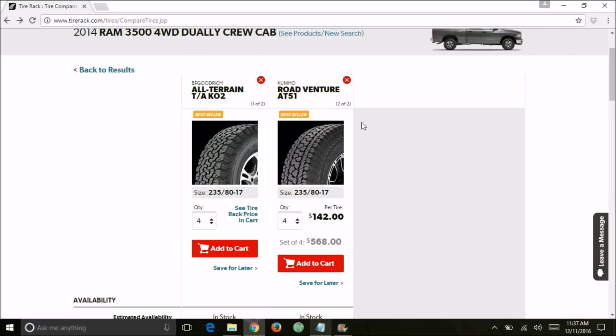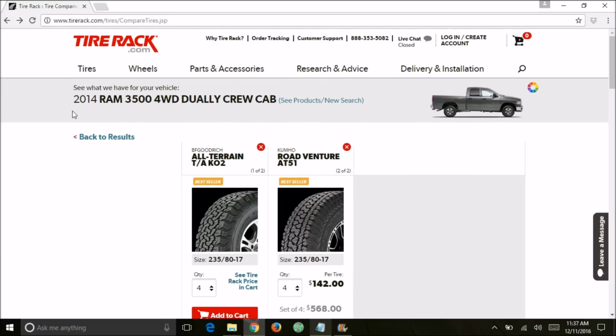I'm actually going to be putting these on my truck. So as you saw, I do have a 2014 Dodge Ram 3500 dually. It's the quad cab with the full bed. So it's a big truck. It does have four-wheel drive, so that helps. But it's a lot of weight, and it's not about going. Sometimes it's about stopping. So this is really why I want this.